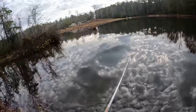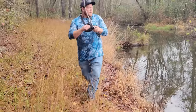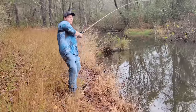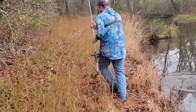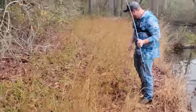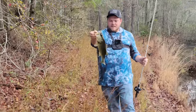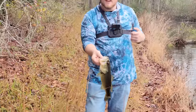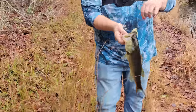Uh-oh, there's a fish right here. Come on, baby, bite it. Got one. It's a big one. Come on, baby. Yes, sir, baby. It's not as big as I thought it was, but it's definitely a better fish. I think that's too big for the catch and cook, though, right? I'd rather cook the other one than that one. I don't want to take this one out. That's a good one, man.